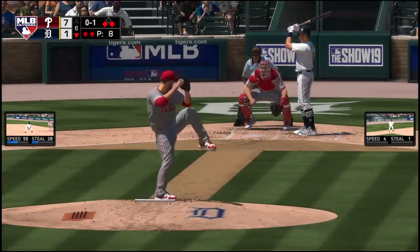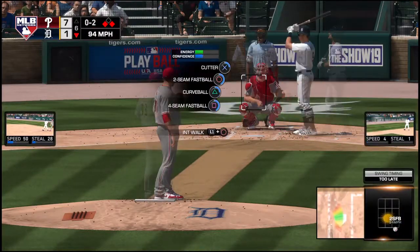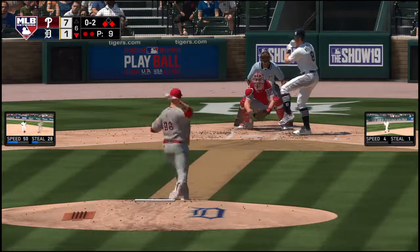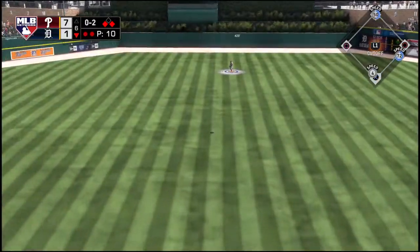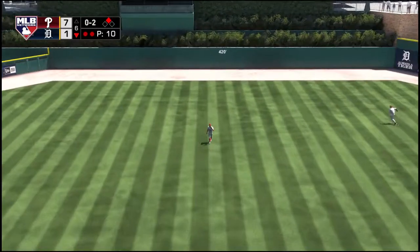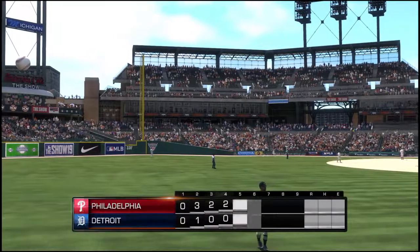1 run, 6 hits, and 2 errors for the Tigers to this point. Big swing and a miss at the fastball, and he's behind in the count 0-2. Lifted in the air to straightaway center. And he'll get there in plenty of time to put this one away, and that ends the inning.